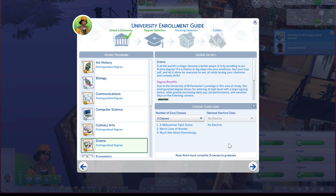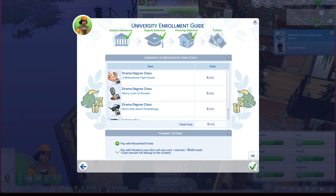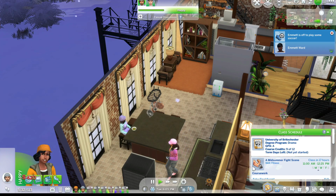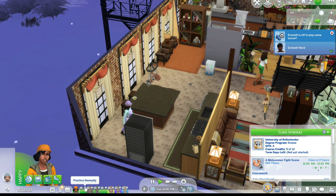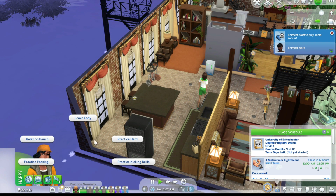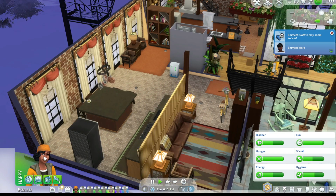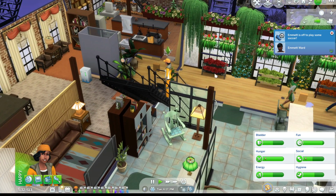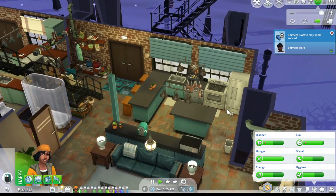Okay, this is Rose's last. This is it. So Rose is going to have to start working after this. All right, everybody. Play hard. Have fun. Relax on the bench. Ooh, what if I practice normally? If I had them relax on the bench, they might come home feeling better. So Rose, sweetie, will you do me a favor? Where are you? Come over here.